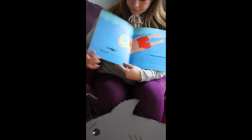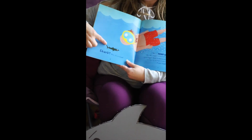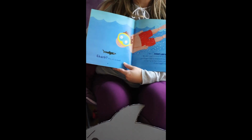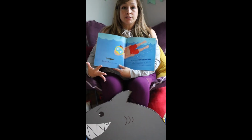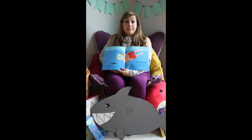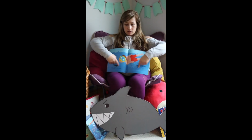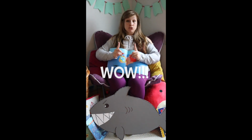Look at the little dwarf shark here. He's the smallest of all the sharks. So sharks don't have to be big and huge and scary. That's something new I've learned. I didn't know there were teeny tiny sharks the size of a chocolate bar. A chocolate bar is about, I don't know, that big maybe? That's how big the shark is? Wow, that's new to me.